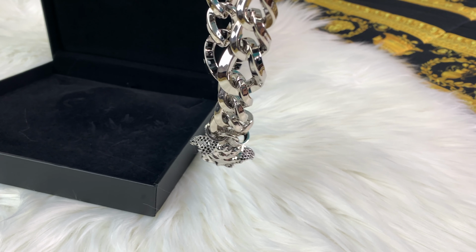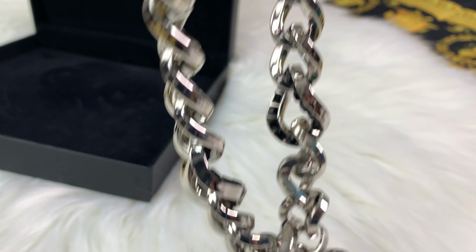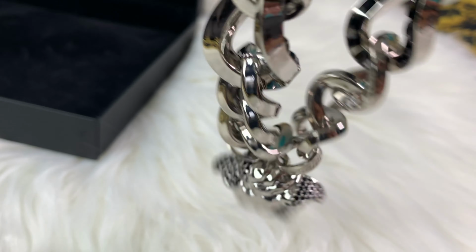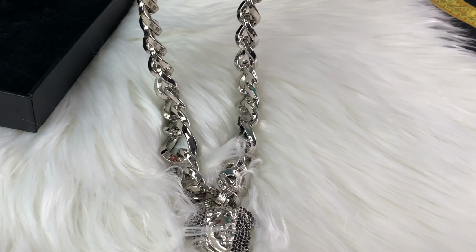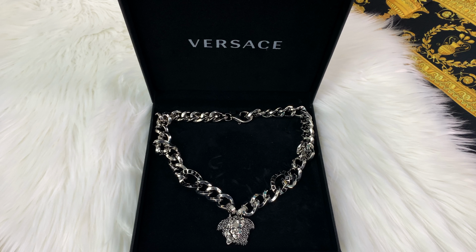So now let's take a listen to the actual sound of the chain. We can see how bad it really does squeak. Every time I had to move my body or my neck, I always heard that squeaking, and it definitely wasn't something that I wanted. And that is it for this beautiful, beautiful Versace necklace.